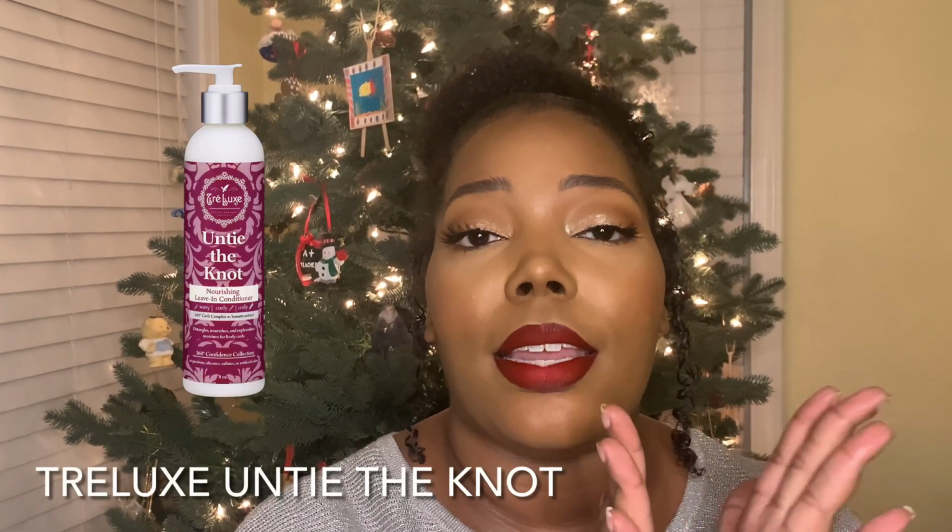I think you can get Sienna Naturals in Target, so if you ever come across it, especially if there's like a Cartwheel deal or something, I highly suggest picking that Hairdo up. It is bomb.